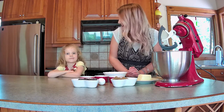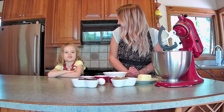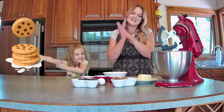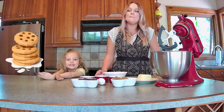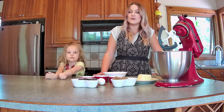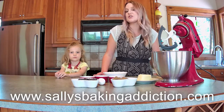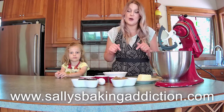Why don't you tell them what it is? Chocolate chip cookies! Yay, our favorite. My recipe that I use for chocolate chip cookies, I got from sallysbakingaddiction.com, and I'll link it down below.